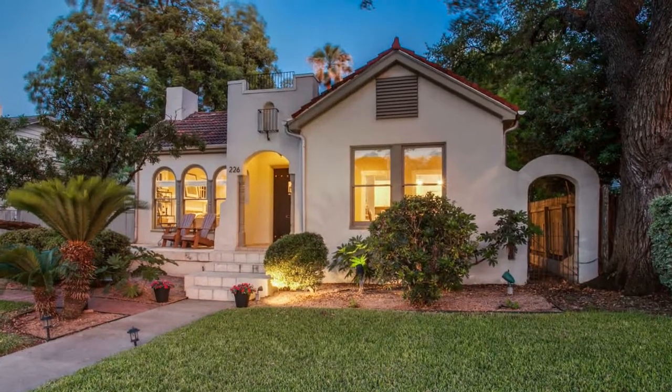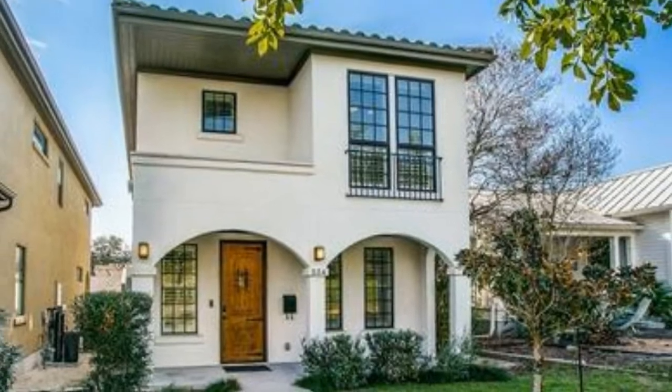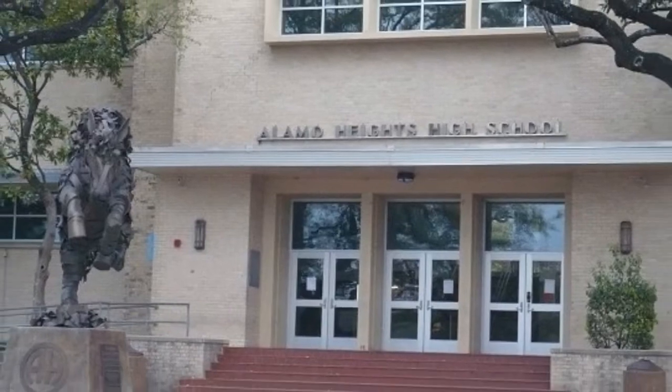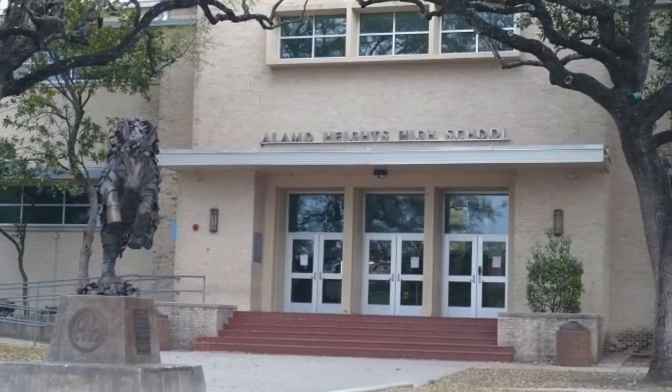These are historic homes too, but the homes tend to be a little bit larger square footage wise on a little bit bigger lots. The proximity to downtown is still really close, just being a couple miles north. And these are really tight-knit communities, and the people take a lot of pride in living in these areas. They definitely have their own culture. There's also excellent schools in this area. The Alamo Heights Independent School District is always one of the top-rated schools.